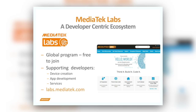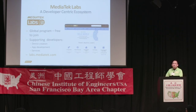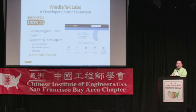When Mediatek launched the Mediatek Labs program, that was a strategic decision, to try to accelerate the IoT market by opening up Mediatek's industry-leading technologies and putting the technology into the developers' hands, giving them the capability to develop something which they can use to connect many different physical things to the internet.